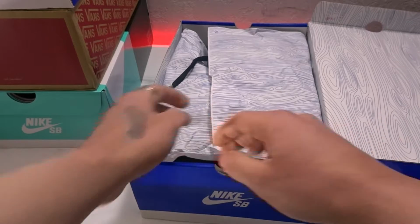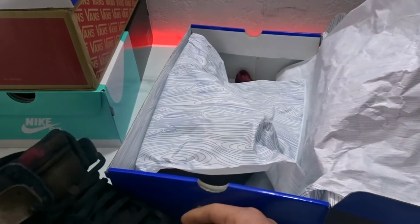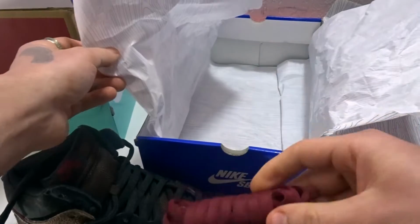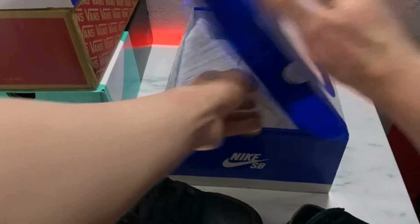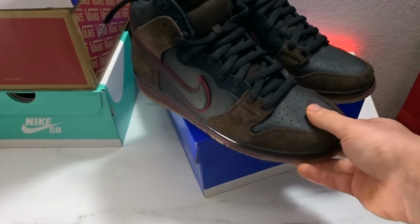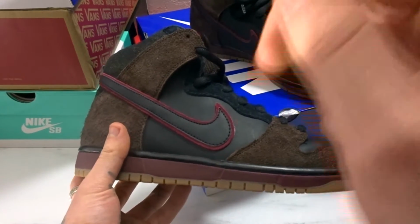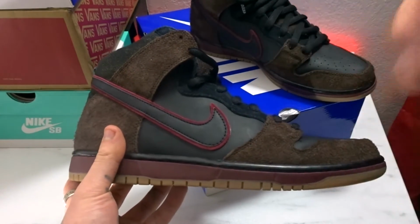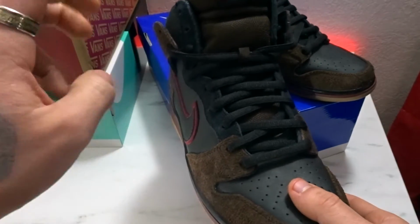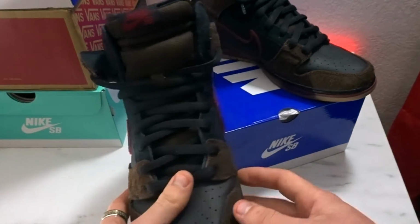So this first one I have, these are called Rain and Blood, and these are inspired by Slayer, I believe. And here's the second pair of laces. But yeah, these are really dope. Just a little backstory on these, there were only certain retailers that would have these. They would carry a limited run of 666 pairs, referring to the three forbidden numbers, 666. But these are very dope.